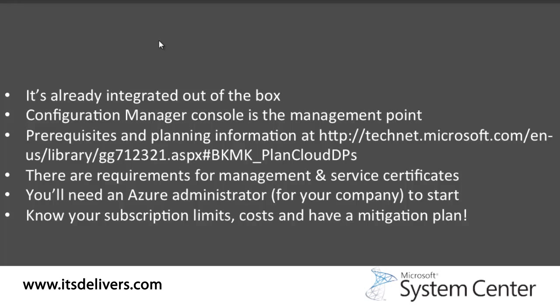You will need to generate management certificates and service certificates. This will primarily be done within your Active Directory from your own certification authority, where you will create a couple of certificates, and then you'll upload one as a management certificate to Windows Azure so that it can authenticate the services from your on-premise implementation that are trying to authenticate and send out packages. You will need to talk with your Azure administrator for your company, somebody who's in that role and can help you provision services in Azure and also install and manage the management certificate.